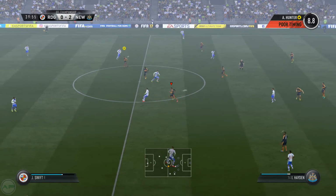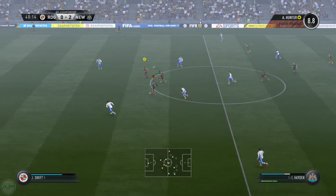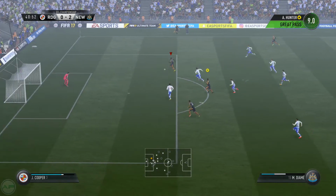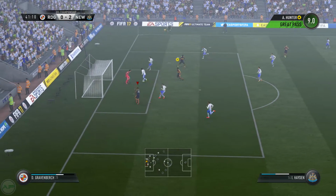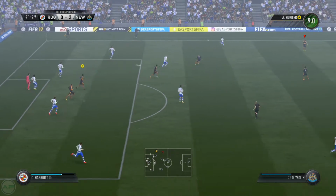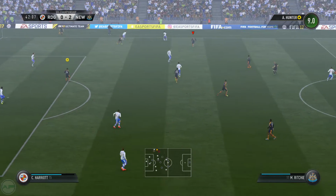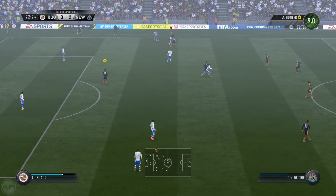Swift. And in he goes with the tackle. On to the attack now. Nice idea with the through ball. Didn't come off though. Just lent the ball to his mate and got it back again.